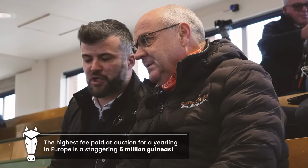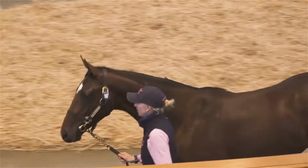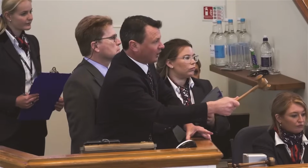So at what point would you show your hand if there's interest? I was half thinking of bidding there, but I won't now. It's a little bit too pricey for me. I don't have the money to buy this. I would like to train him. Is it possible to get the expenditure back through prize money alone? It can happen, yeah. If he ended up a champion, yes.